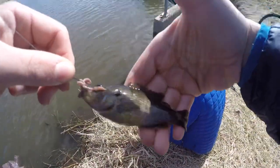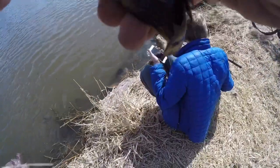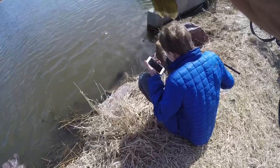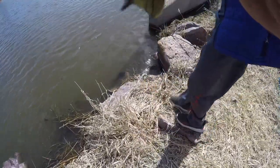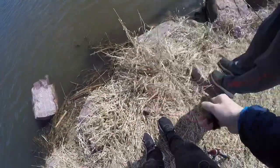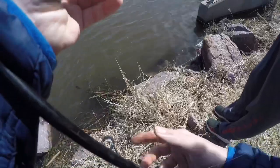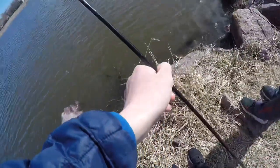Alright. I like the colors on this thing. If we catch a catfish, we might even do that as well. So, we might catch a catfish as well. If you go fishing, you should try it in the forest kind of. That's what I was planning on. That or where the pier was.